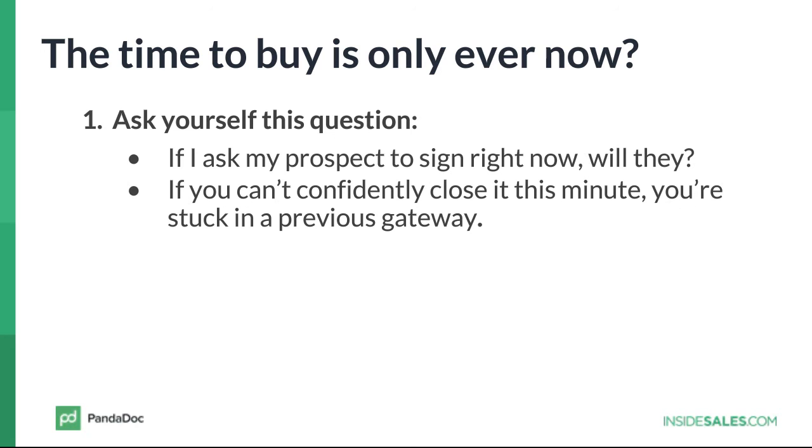And you'll see deals that get pushed out quarter over quarter, month over month, where the rep and the customer are both centered around the objection of time. It's not the right time. And I'm calling BS here. It is actually not stuck in time. It's stuck in one of the previous 5 gateways. That's where you're actually stuck.